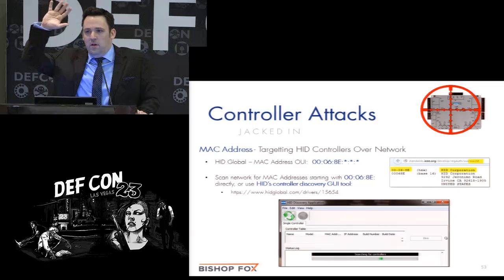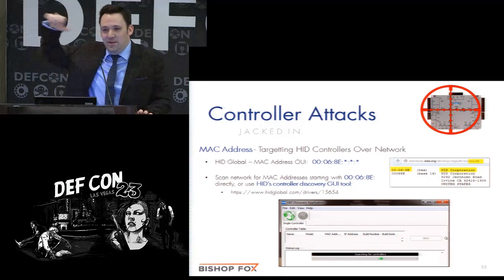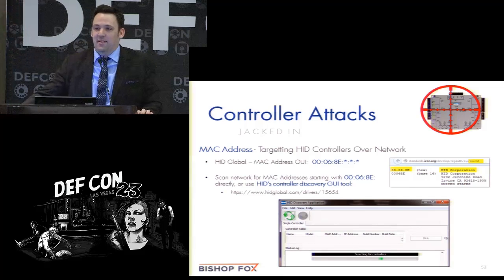How many people here run physical security for a company? Two, three. So you guys are just all pen testers. Nobody here is just trying to figure out how to actually defend against these things.